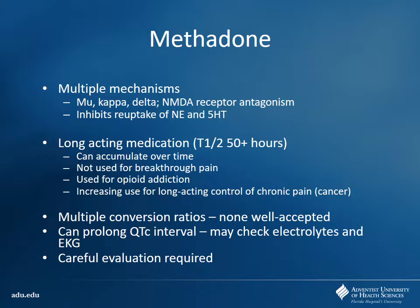And this is where eForce can be very useful as well. Remember that eForce program we talked about? Log into that, look it up, and that can tell you, okay, how much have they actually been filling? You can call and verify and things like that. So that can be one way to kind of save your butt from a medical legal standpoint.